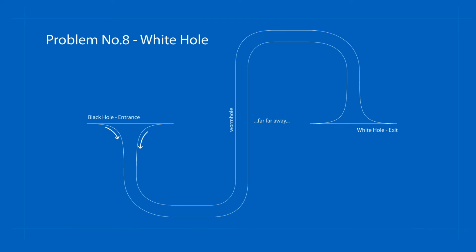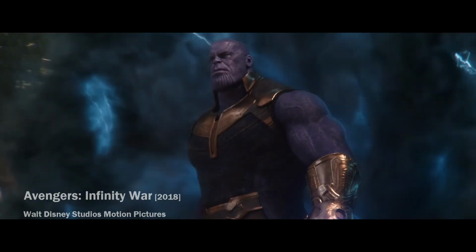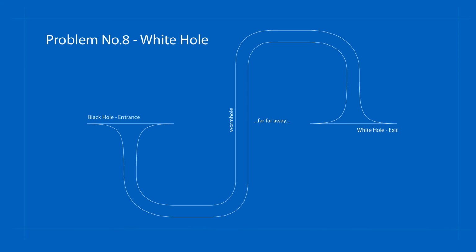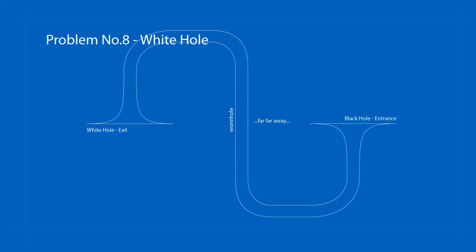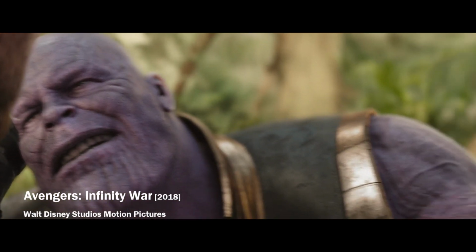It would have negative gravity, it would repel everything from itself, and therefore it could emit energy that had previously fallen into a black hole on the other side. So the wormhole is actually just a one-way portal. If you wanted to return, you would have to switch the black hole into the white hole and vice versa. And believe me, that would make a much bigger mess in the universe than snapping Thanos' fingers.